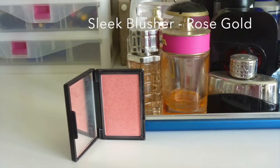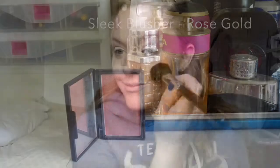Here I'm going in with an oldie but a goodie, and it is the gorgeous Sleek Blush in Rose Gold. It's a perfect everyday shade, adds a little bit of luminosity to your cheeks, but it also gives you this beautiful flush that you would have in your natural skin. So I'm just applying it sort of to the apples of my cheeks and backwards, just blending it in with our sort of bronzer contour area, just so it looks really natural and it looks really blended as well.